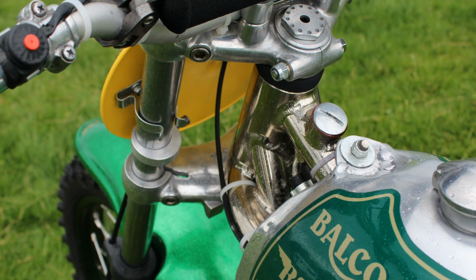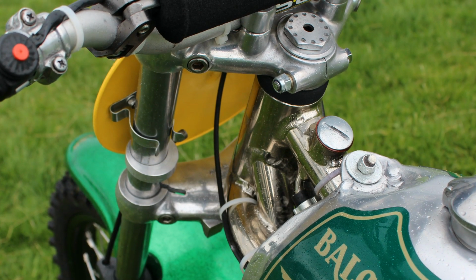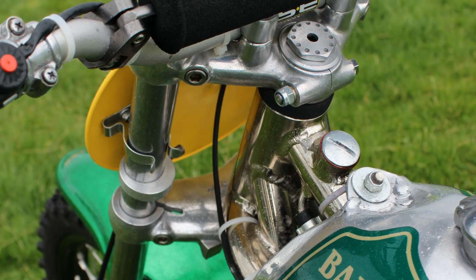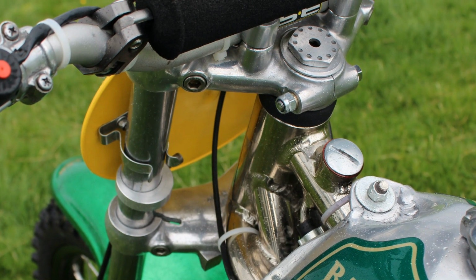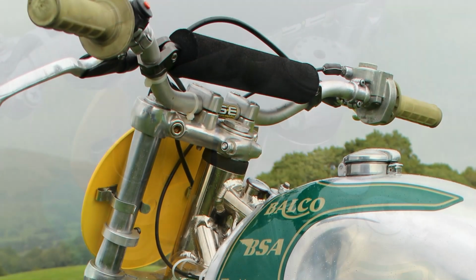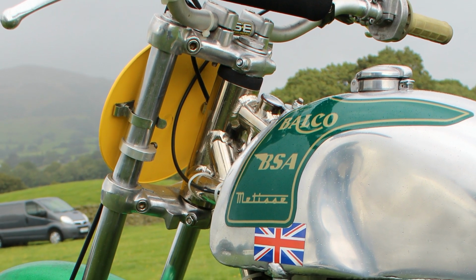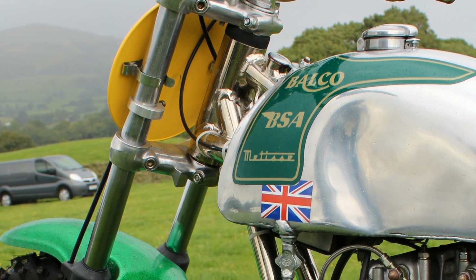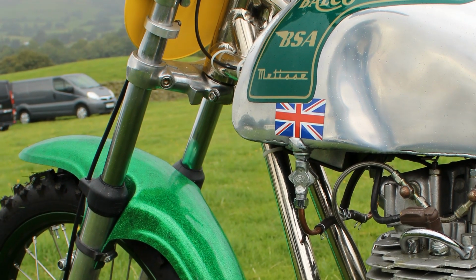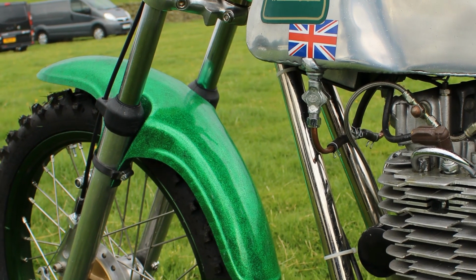Now, with regards to the Balco BSA's front end, I think it's been fitted here with a pair of Italian-made Seriani suspension units, and these top and bottom fork yokes or triple clamps are also a pair of Seriani parts. But once again, the Seriani suspension units are a very popular choice on these Rickman frame kits, and to be fair, they do a decent job, and that's probably why they're also used on a variety of other makes and models of motorcycles around the world.